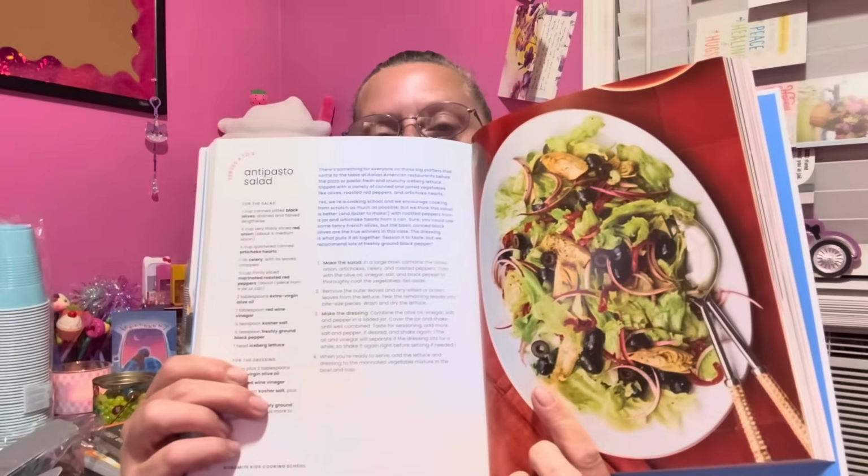So I grabbed this for somebody who's getting into baking and doing different things. Look at that nice antipasto salad. So I'm going to give this to her because I thought she would enjoy it. But there are so many yummy, yummy treats in here.